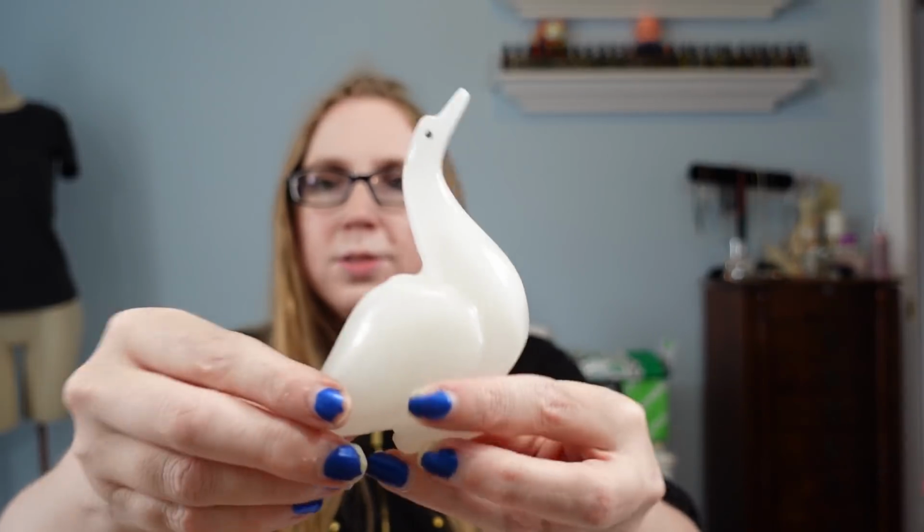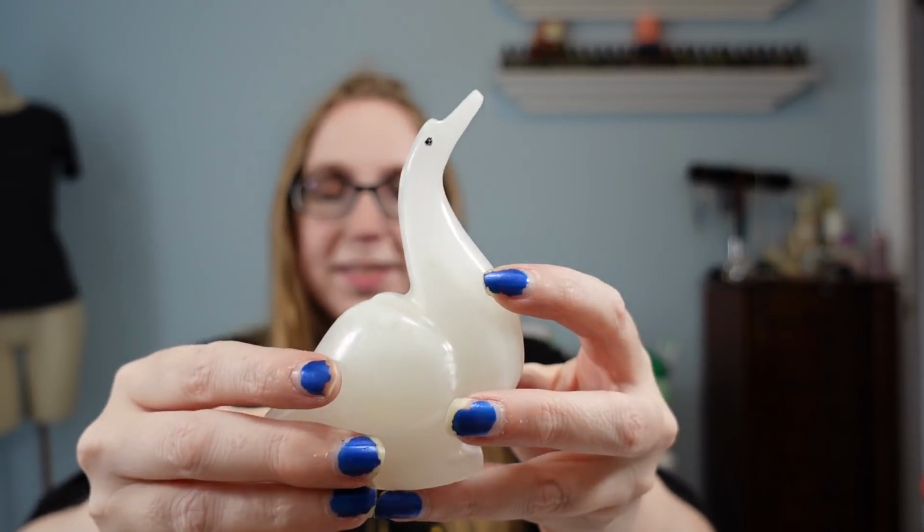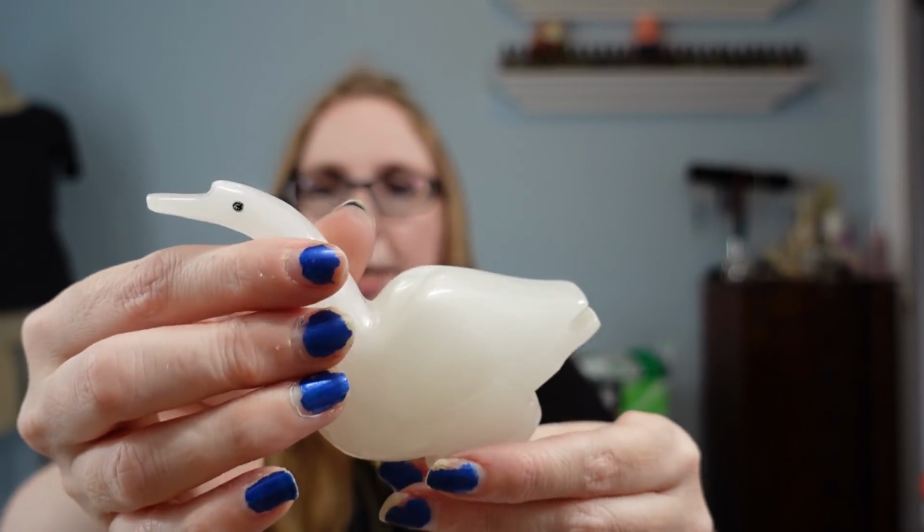I got this little white goose. It's carved out of, I don't know what material this is, some sort of stone, I guess. I don't really know exactly, but it's white and it's a goose. And I paid $1 for it, and I have it listed as a buy it now for $12.99.